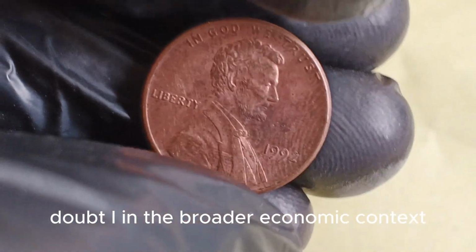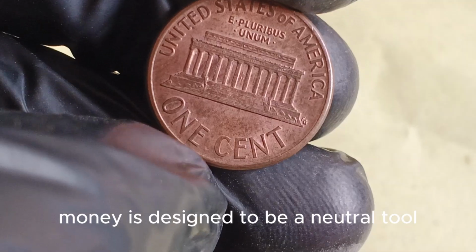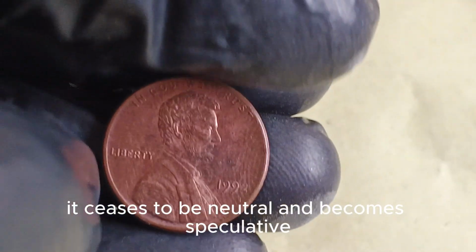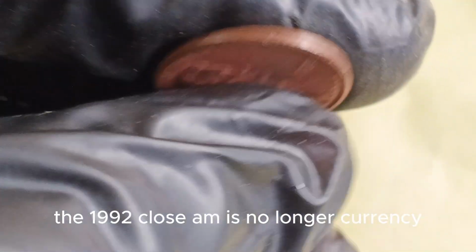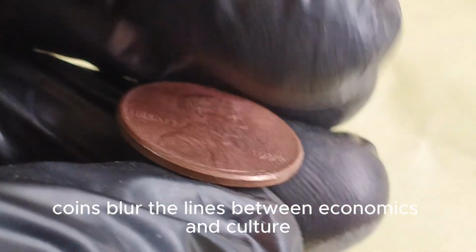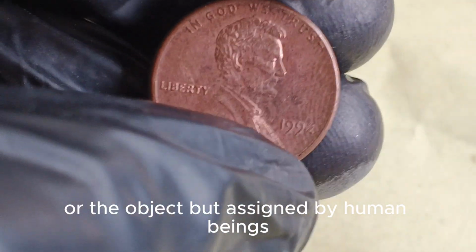In the broader economic context, the 1992 penny also reflects the strange paradox of coinage itself. Money is designed to be a neutral tool, a medium of exchange. But as soon as a coin acquires rarity, it ceases to be neutral and becomes speculative. The 1992 Close AM is no longer currency, it is a commodity, an asset class, a collector's treasure. In this way, coins blur the lines between economics and culture. They remind us that value is not intrinsic to the metal or the object, but assigned by human beings.